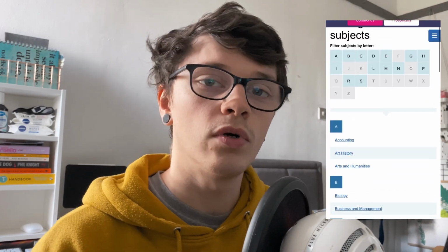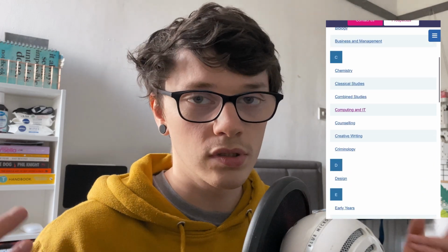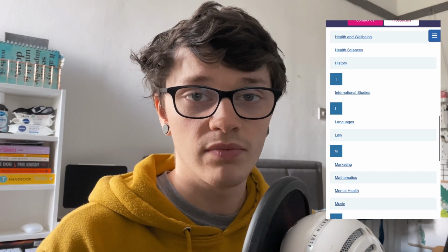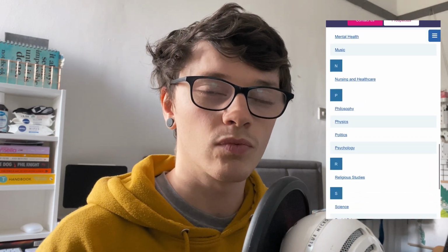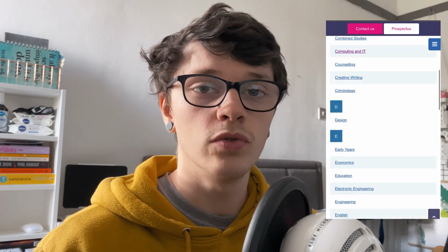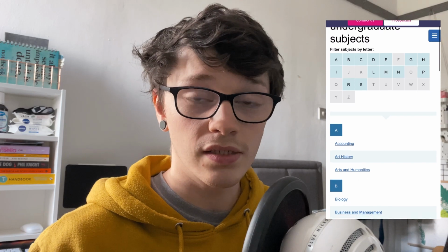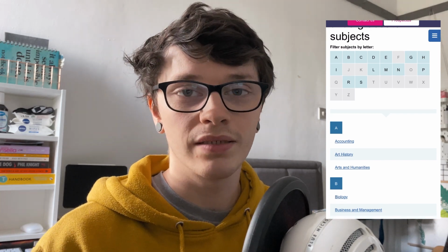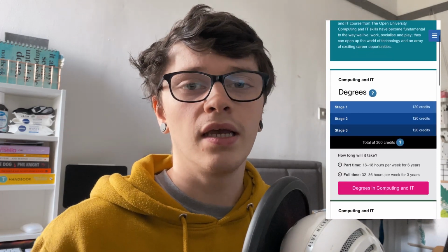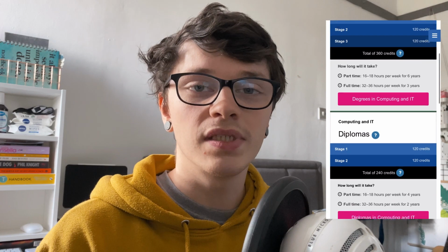When studying with Open University, you first need to start off with picking your course. As far as I know, they have over 40 undergraduate courses, and each one you can either do a level 1 certificate, which is 1 year's full-time studying and 2 years part-time studying. It's worth 120 credits. Or there's a level 2 diploma, which is 240 credits, takes 2 years full-time or 4 years part-time. And then there's obviously the degree, which is 360 credits, and it is 3 years full-time, 6 years part-time.